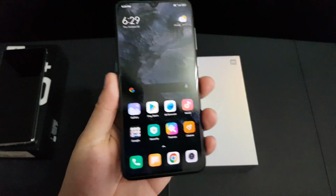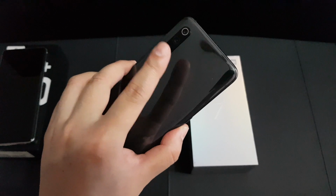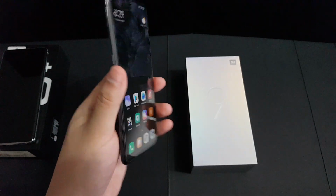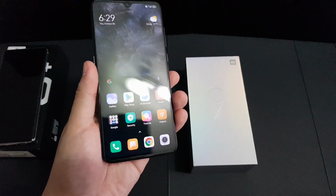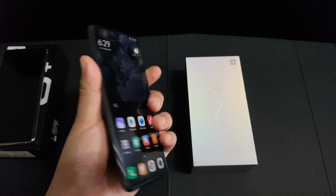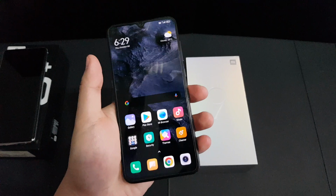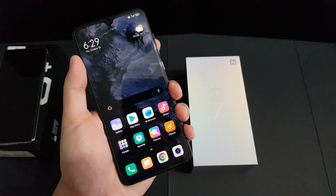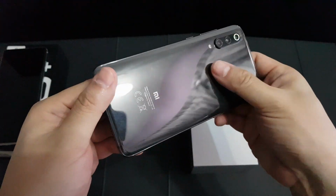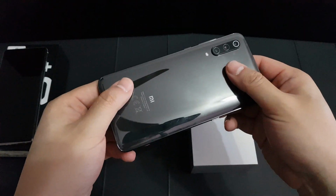So the front screen is actually covered with Corning Gorilla Glass 6, and it has a Corning Gorilla Glass 5 back, and also aluminum frame at the sides. The weight is actually 173 gram. It's actually very lightweight, so it goes easy on the hand. And the back is slightly curved, so it makes handling this phone on one hand very comfortable. But one thing, it has a glossy finish. As usual, glossy finish means fingerprint magnet.